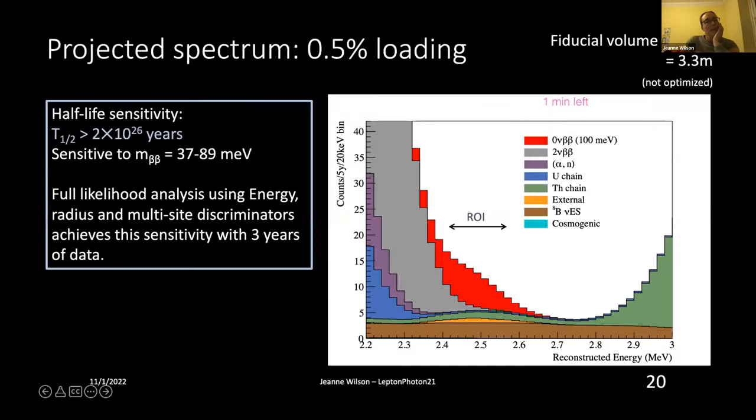So this is the projected spectrum that we would expect to see just in energy. This is showing what a 100 millielectron volt signal would look like on top of our backgrounds. We would actually conduct a full likelihood analysis where we take into account radius and the multi-site discriminators, as well as these distributions in energy. And we expect to achieve a sensitivity of half-lives greater than 2 × 10^26 years with about 3 years of data.